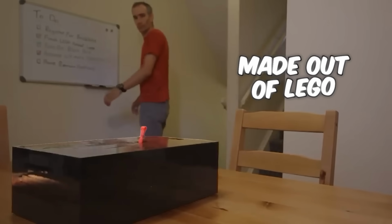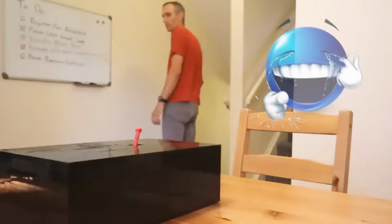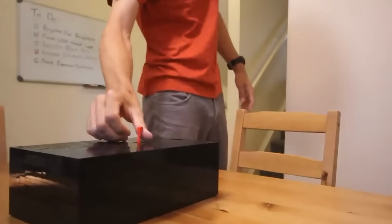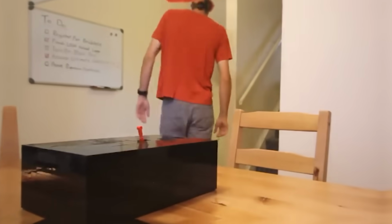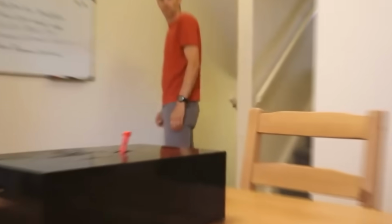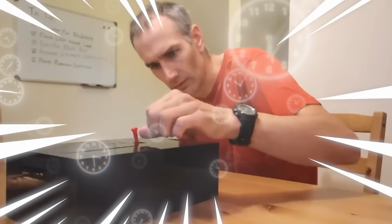These days, we have one made out of Lego, built by JK Brickworks, and it's just as ironic as it's supposed to be. Jason flips the switch on the machine to turn it on, and just as he's about to leave the room, it pops up and flips it back off. The two go on like this for way longer than they should have, but I guess that's the entire point.